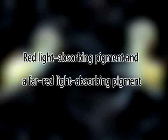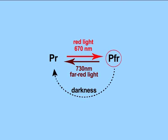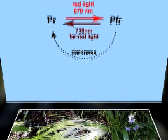Two interpretations of these results were possible. One was that there are two pigments, a red light absorbing pigment and a far-red light absorbing pigment, and the two pigments act antagonistically in the regulation of seed germination. Alternatively, there might be a single pigment that can exist in two interconvertible forms, a red light absorbing form, Pr, and a far-red light absorbing form, which is called Pfr. Phytochrome can interconvert between Pr and Pfr forms.